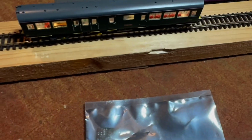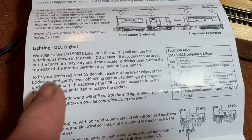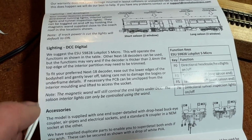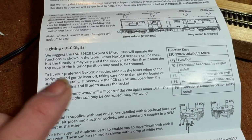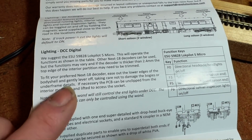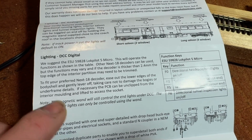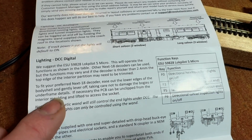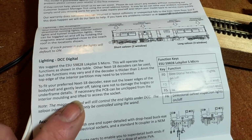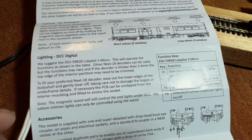Now, looking at the instructions, DCC lighting. Now, it then goes on to say, after you've read that first bit, to fit your preferred next 18 decoder, ease out the lower edges of the body shell and gently lever off, taking care not to damage the bogies or the interior moulding, or the underframe detail, sorry. If necessary, the PCB can be unclipped from the interior moulding and lifted to access the socket. Right, so let's have a go.